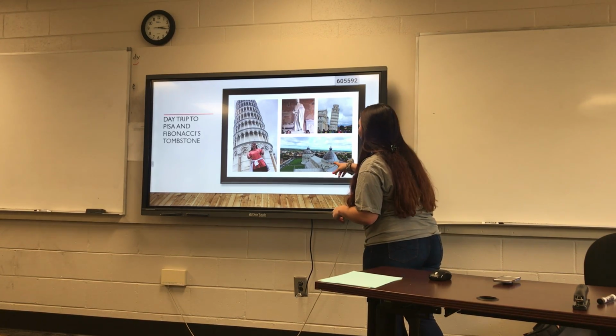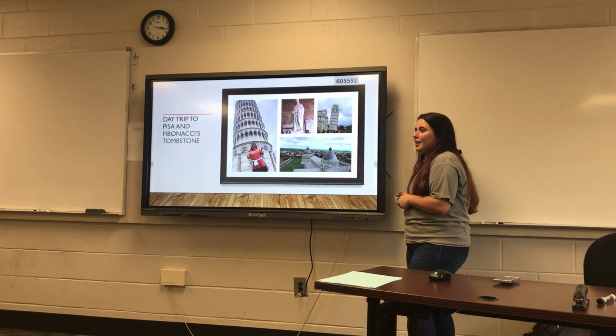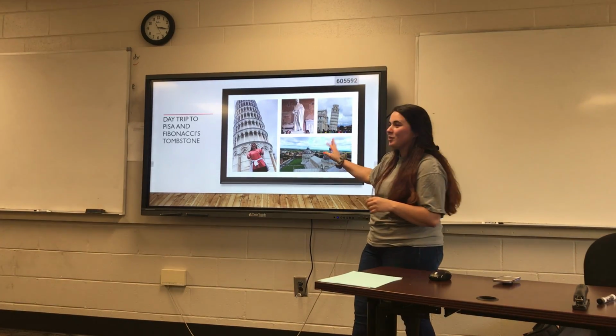And this is the view from the top. I did not take this picture because after the Duomo, I didn't go up another one. I went up halfway of this, but I just didn't like it. So this is the picture that Caroline took from the very top.